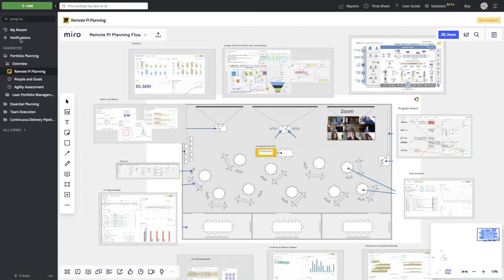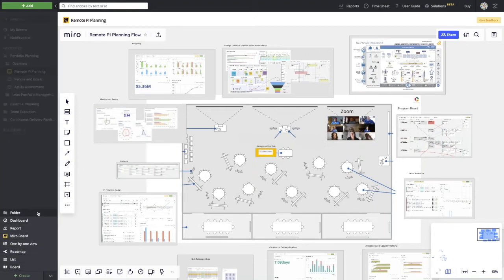If you're not familiar with the tool, we have views on the left-hand side here that we'll be able to use, and I'll be walking through those views. Those are set for the different levels that we're going to be walking through. If I wanted to create new views, or if I wanted to create new dashboards or reports, I can do that over here on the left-hand side.